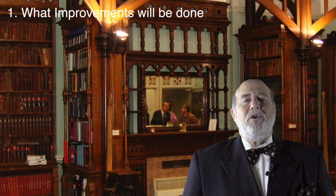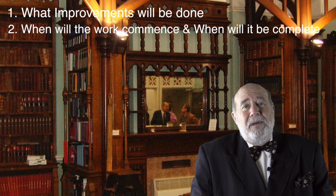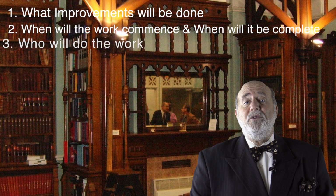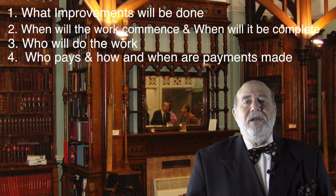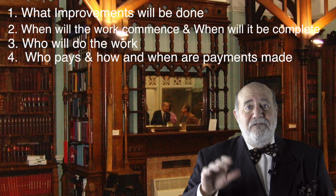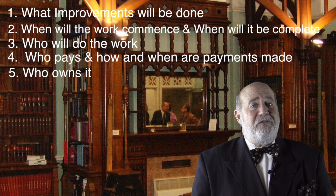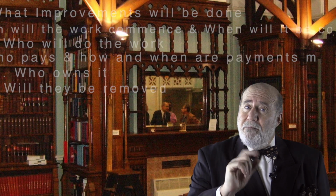Depending upon what the parties negotiated, I will include additional provisions that clarify, one, what improvements will be done. Two, when the work will commence and when it is expected to be completed. We'll probably add something that accounts for delay. Three, who will do the work? Four, who will pay for the improvements and how and when those payments will be made. Five, who will own the improvements during the term of the lease and after the lease terminates? And finally, will the improvements be removed at the end of the term of the lease, and if so, by whom?